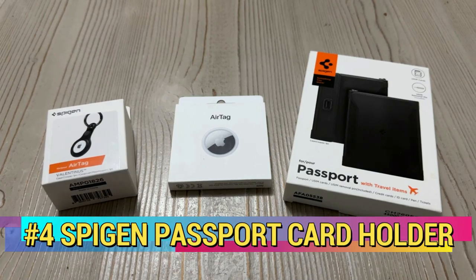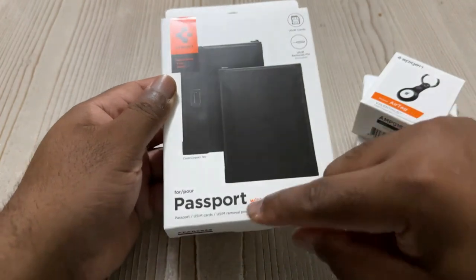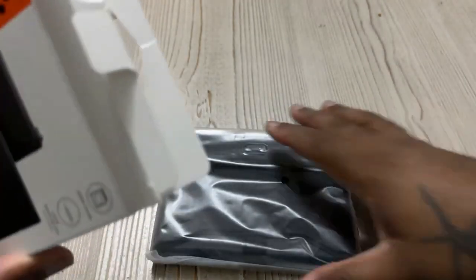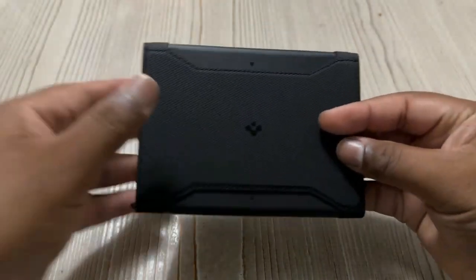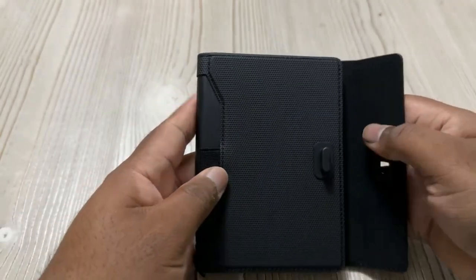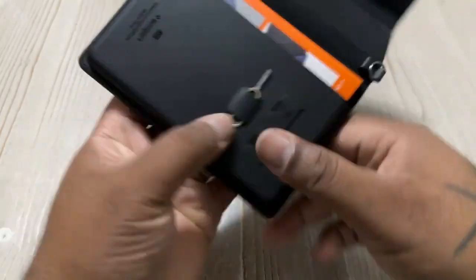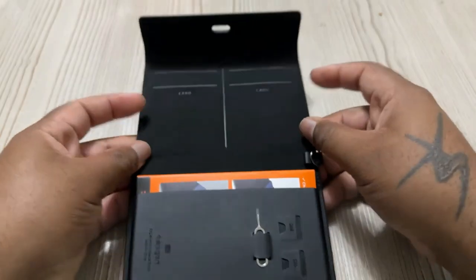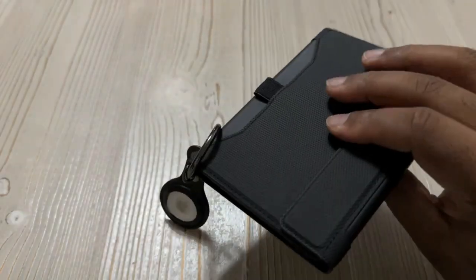Number 4. SpyGen Passport Card Holder. The SpyGen Passport Card Holder is a sleek and versatile accessory designed for the modern traveler. Crafted with precision, it combines functionality with a stylish aesthetic. Constructed from high-quality synthetic leather, the holder exudes a premium feel while ensuring durability. Its compact design accommodates passports, credit cards, and essential documents in an organized manner.